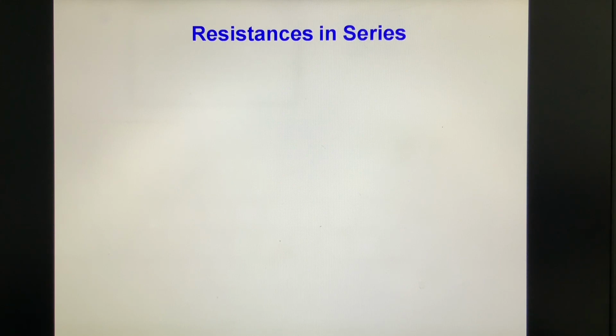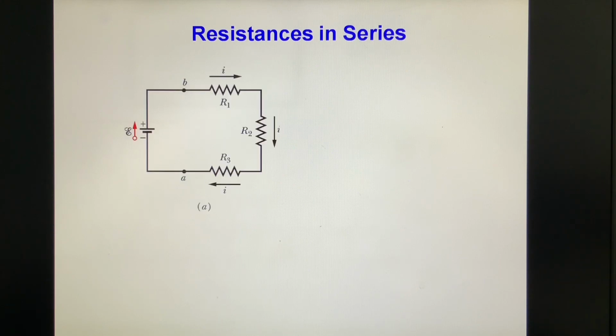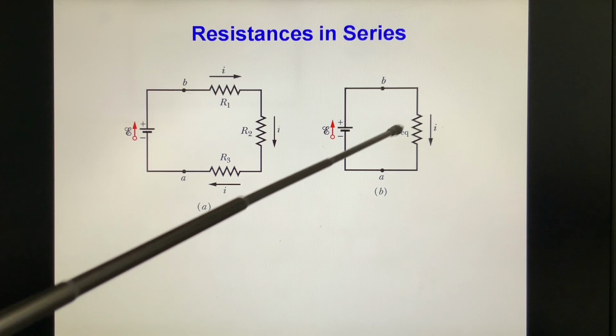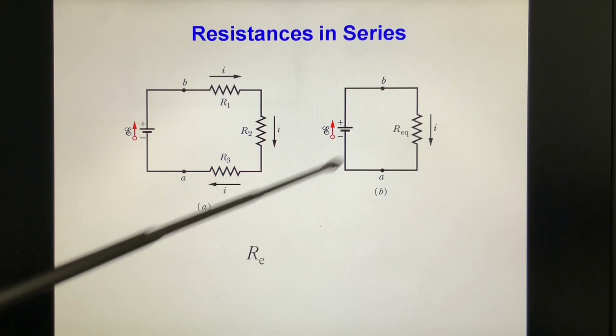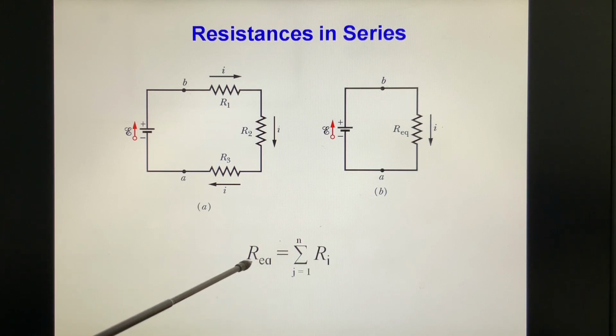Resistance in series, we have learned in high school. If we have 3 resistances connected in series, we can use an equivalent resistance to replace them, okay? And this equivalent resistance is equal to the sum of the resistances.